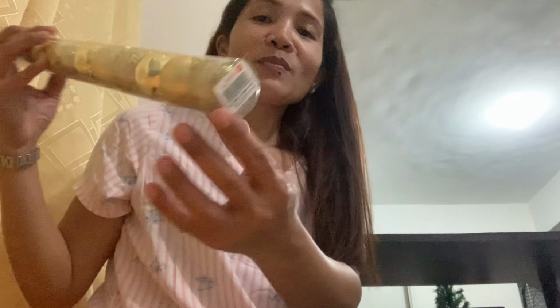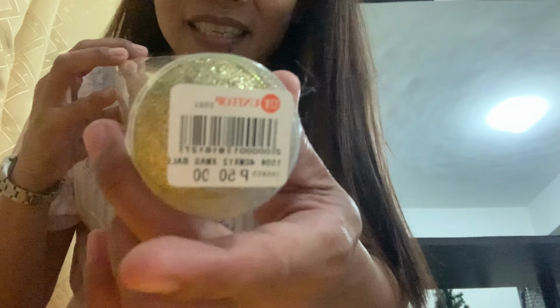Okay, Christmas tree that cost 109 pesos. And this one, the balls, 50 pesos. Okay, diba? Ang theme for this year's season is gold.